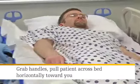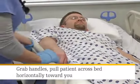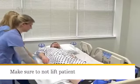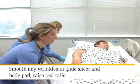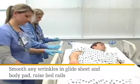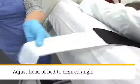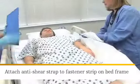Next, grab the black handles on the glide sheet. Pull the patient across the bed horizontally toward you until the patient is angled between 20 and 30 degrees. Be sure to not lift the patient. The patient is positioned correctly when the sacrum is offloaded. Smooth out any wrinkles in the glide sheet and body pad, then raise the bed rails. Next, adjust the head of the bed to the desired angle. Attach the anti-shear strap on the glide sheet to the fastener strip on the bed frame.